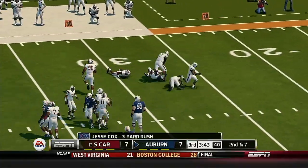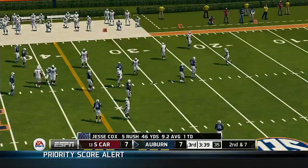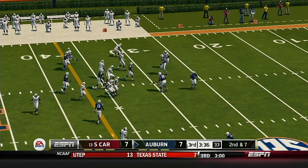Run right side. And he's leveled at the 30. That's a gain of 3 on the play. That'll make it second and 7.